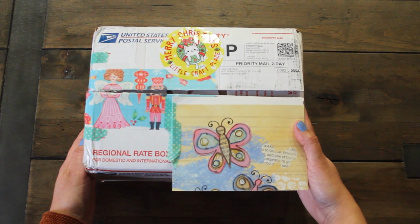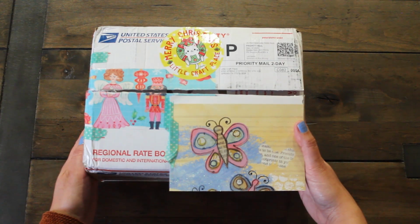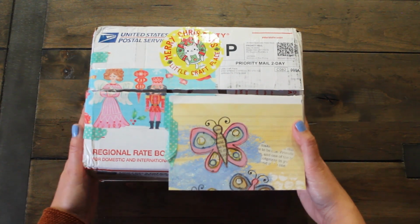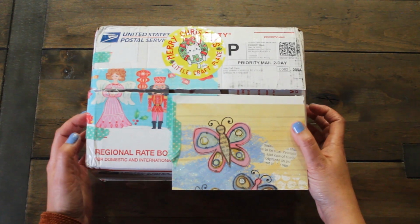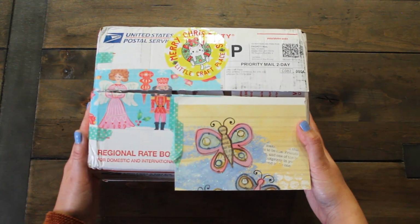Wanted to start the new year with something super fun by unboxing a mystery stationery box. Now this surprise box is from a little stationery shop in Texas called Little Craft Place. It is filled, it's pretty heavy, and I've seen a lot of unboxings of these boxes, so if you're familiar, you know that it's packed with stationery goodies, so we will get to that in just a sec.